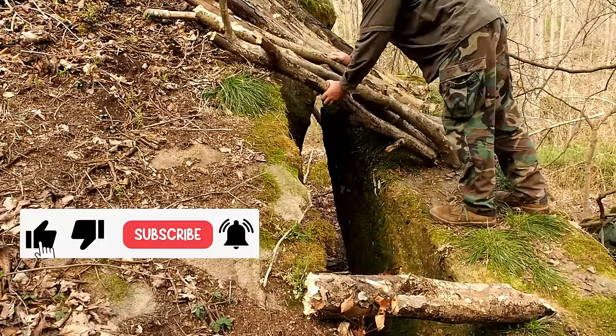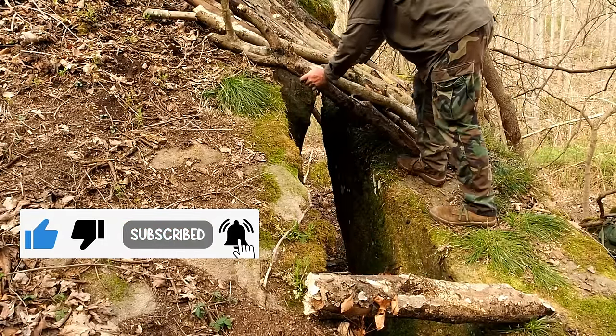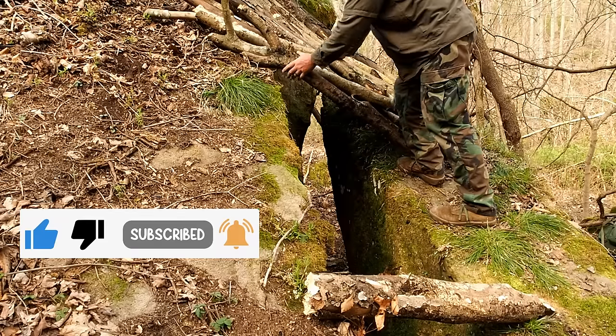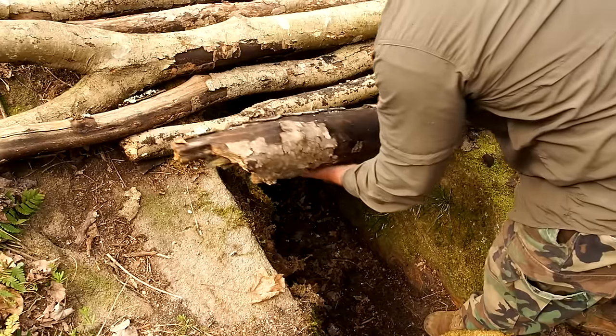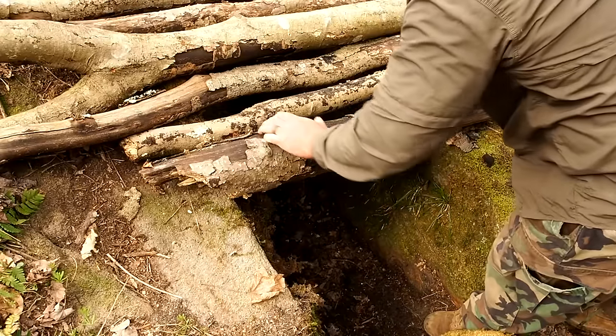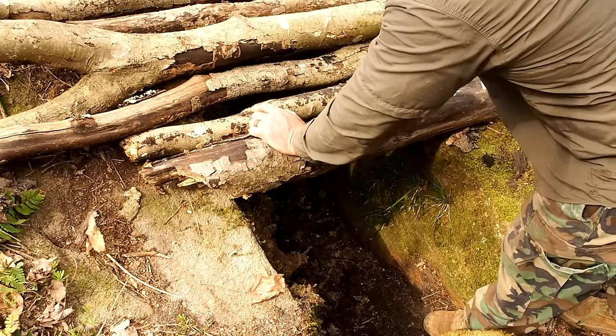Just fitting these things in here like a puzzle. However they're gonna fit. We're not worried about rain, we're worried about wind and widowmakers above us. There we go. Let me add this last one right here for now. And then I want to go through and try to find some smaller sticks to land in between these gaps here.